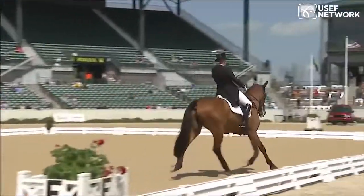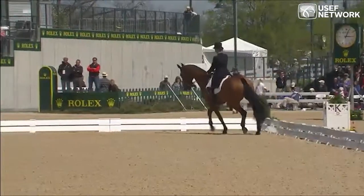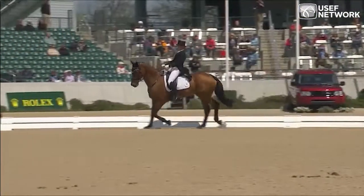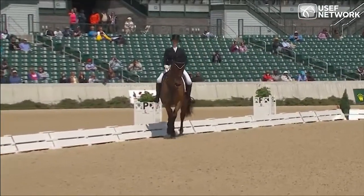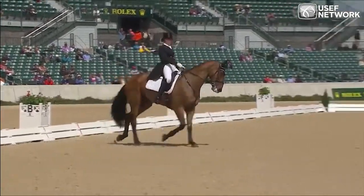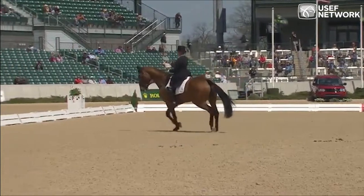And he's got some bounce per ounce. He's got quite a nice moment of suspension there. Here again, I would like him to have just a little bit more stretch through to the bridle, not come back at her so much with the neck. He's a nice type horse.